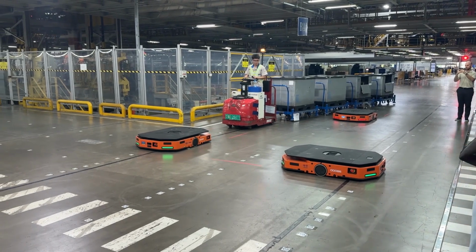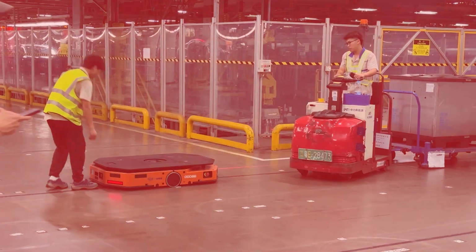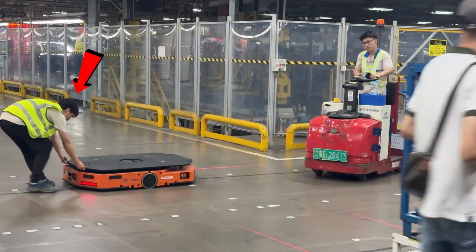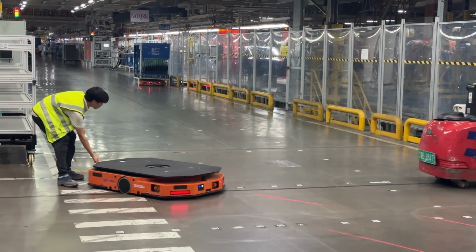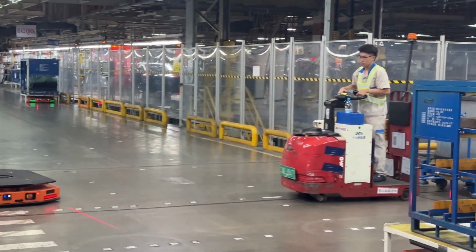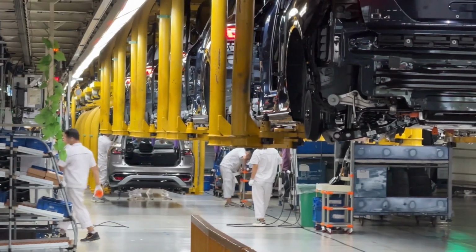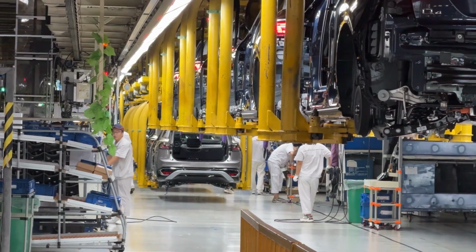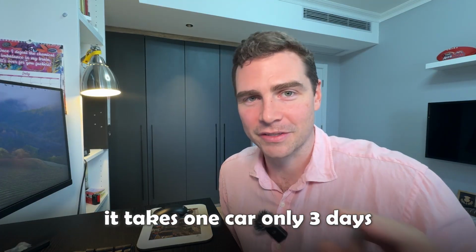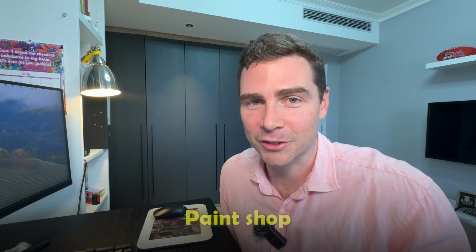We witnessed and probably were the cause of an error loop in the supply chain, which resulted in a traffic jam and one of the employees needing to get the robots unstuck. It takes a car only 3 days to pass through all stages of production, and that includes through the body shop, the paint shop, and the assembly shop, and off the line.